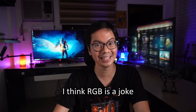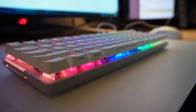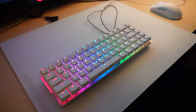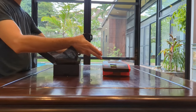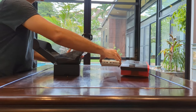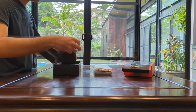As to how it looks, I'm a utilitarian kind of guy, and basically I think RGB is kalokohan. That said, I loved looking at this keyboard. RGB is nicely rounded, so there is some spill out from the keys, but it contains itself within the keyboard just to give a glow to the keyboard and to the keycaps. It maintains itself within the boundaries of the keyboard, and that elevates the entire thing. I would catch myself just peeking into my office just to take a look at the keyboard.